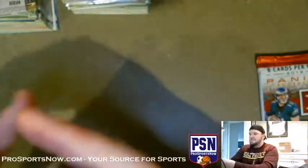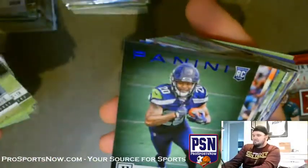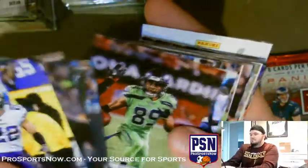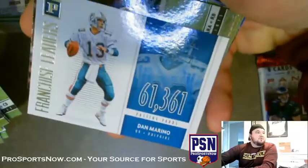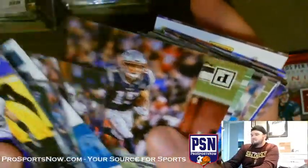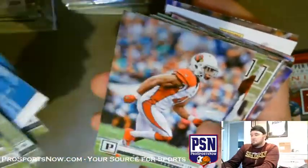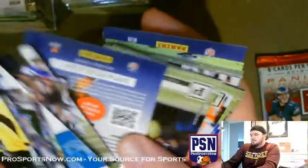Here, we'll do half on the next one. So we'll start here at the top. Rashad Penny, rookie for the Seahawks. Franchise leaders, Dan Marino for the Miami Dolphins. Nice insert card there. Devontae Parker, the Dolphins again, back-to-back Miami inserts.